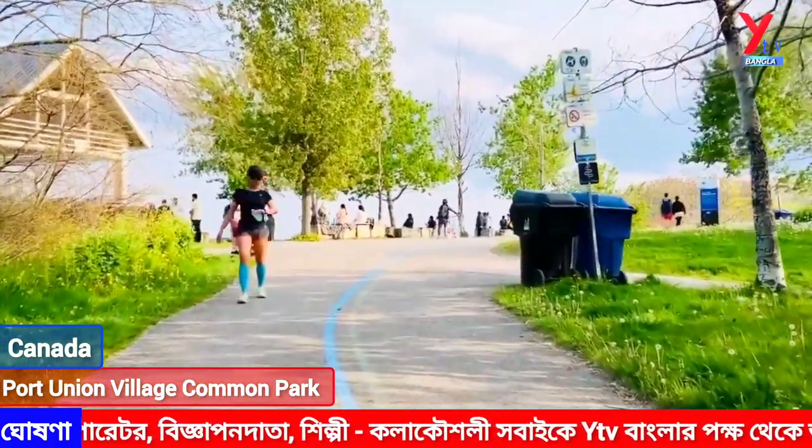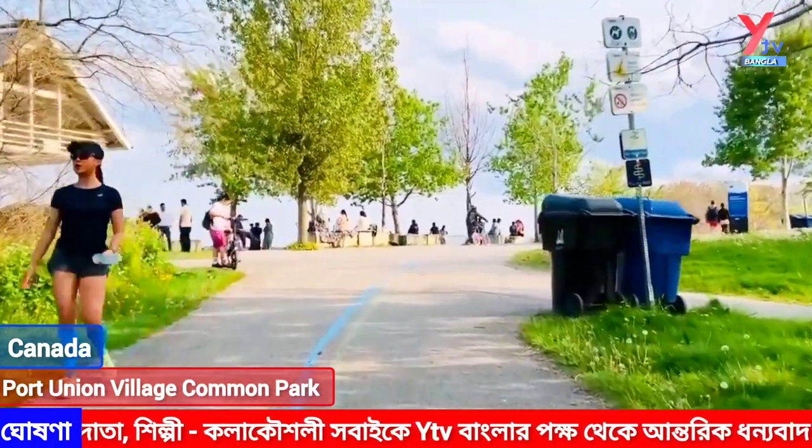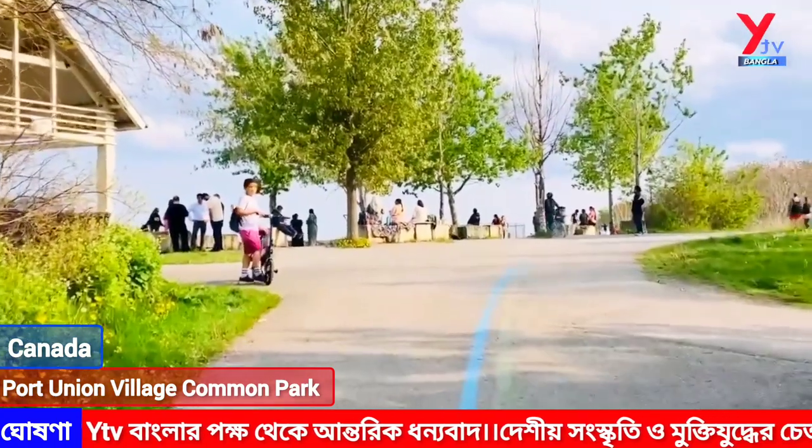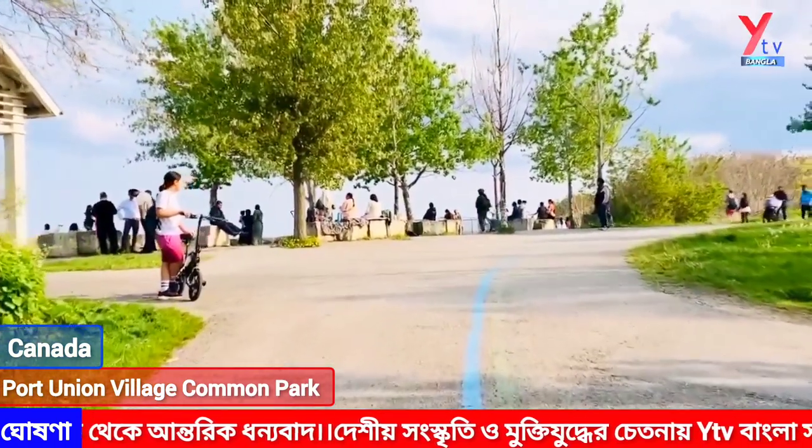One of the best lakeshores in the GTA, nice trail, quite peaceful, beautiful beach. People around are decent and polite.